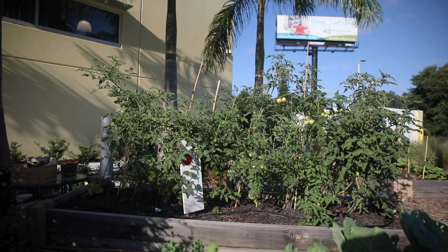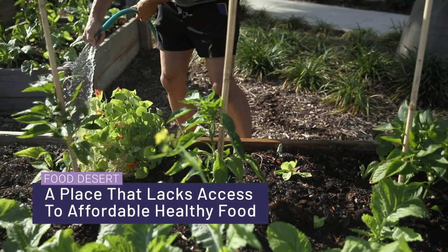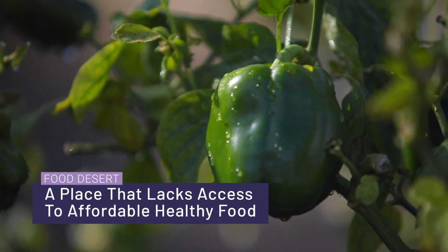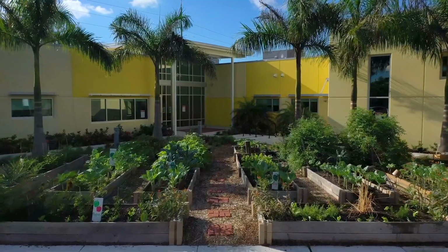In this neighborhood, we're right in the middle of a food desert, so we're trying to be an example of if we can do it, so can you, and then you can have a little more food security, that you can grow a little of your own food and not have to be so reliant. And if we can grow it right under the interstate, you can grow it anywhere.